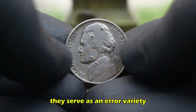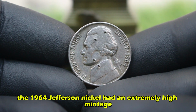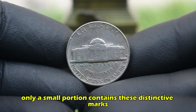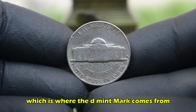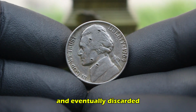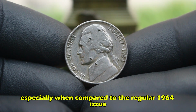They serve as an error variety that adds significant value for collectors, especially since they are seen as rare and harder to find. The 1964 Jefferson nickel had an extremely high mintage of around 2.8 billion coins, but the deep punch dots are quite rare. Of all the coins that were struck, only a small portion contains these distinctive marks. These coins were produced at the Denver Mint, which is where the D-mint mark comes from. Despite the high total mintage, the survival rate of error coins is lower, as many of them were circulated and eventually discarded. The rarity of the deep punch dot version of the coin gives it a unique spot in the world of collectors, especially when compared to the regular 1964 issue.